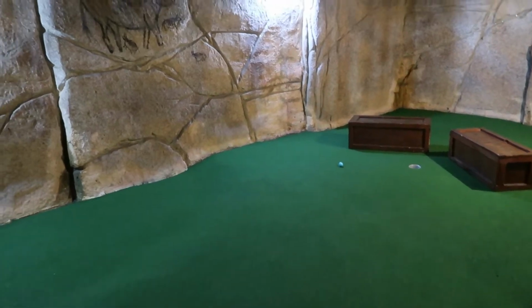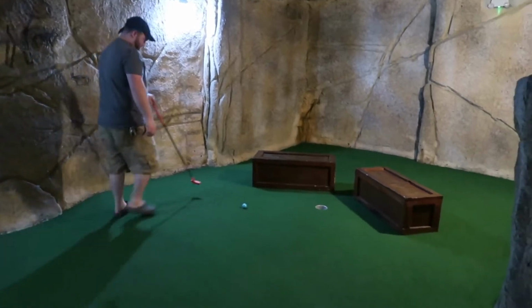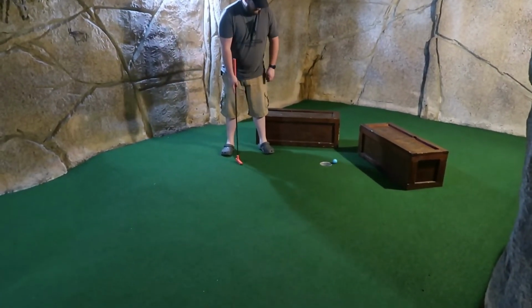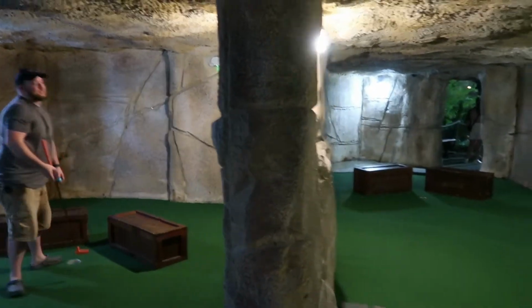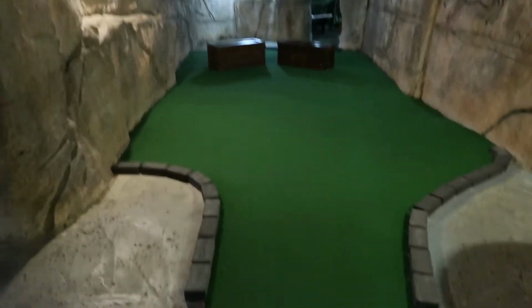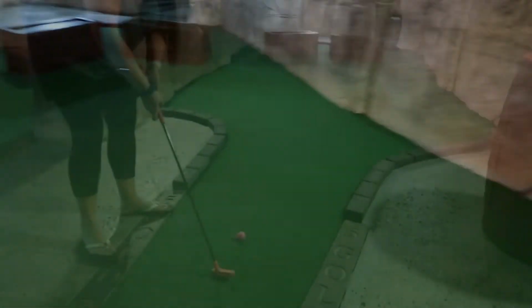Even graze the hole. Oh, he's pulling a Lindsay. That was in three. Okay, this is a par two, and it's basically the same. But this one has a hump coming up. And then this one has a hump going down. Let's see if she can do it.